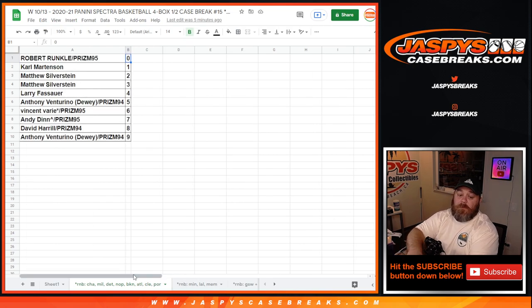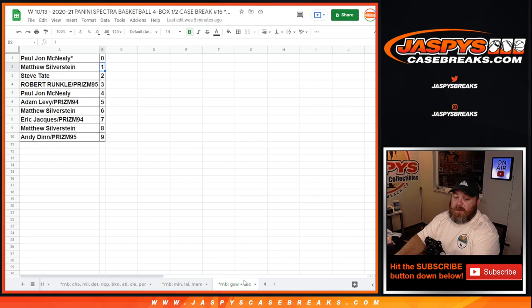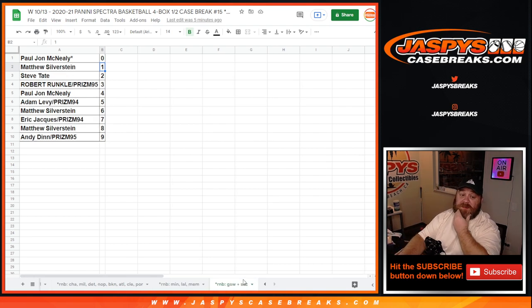So this random number block here is an 18 random number block highlighted by the Hornets, from Robert down to Anthony. This here is a three-team random number block highlighted by the Timberwolves from PJ down to Robert. And the two-team random number block of the Warriors and the Kings from PJ down to Andy.